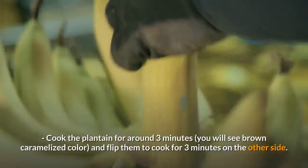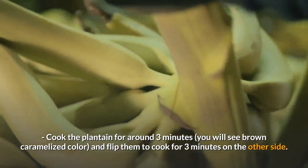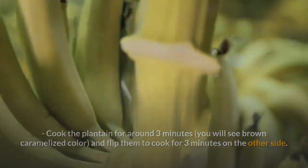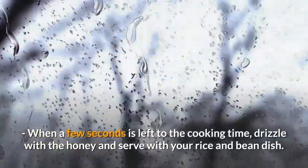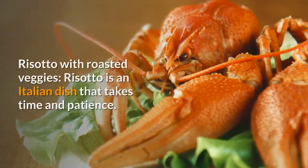Cook the plantain for around 3 minutes, you will see brown caramelized color, and flip them to cook for 3 minutes on the other side. When a few seconds is left to the cooking time, drizzle with the honey and serve with your rice and bean dish.